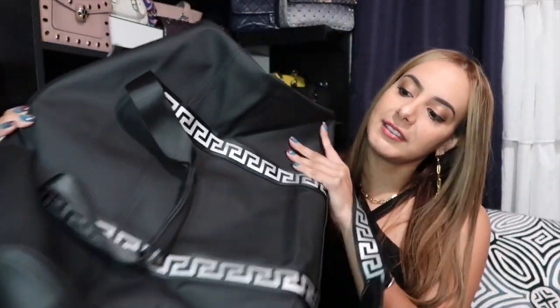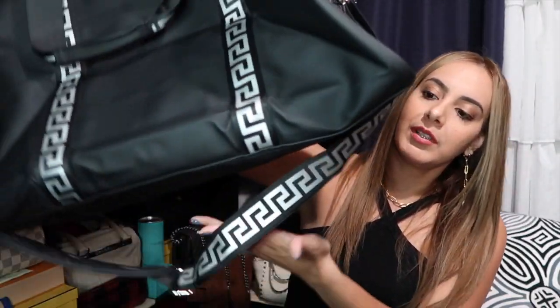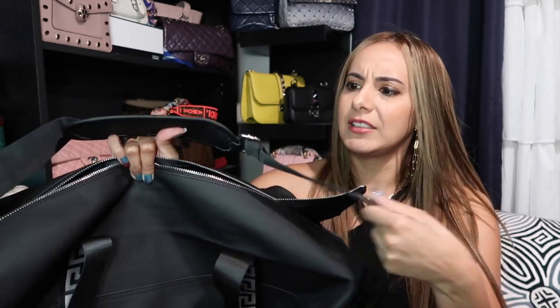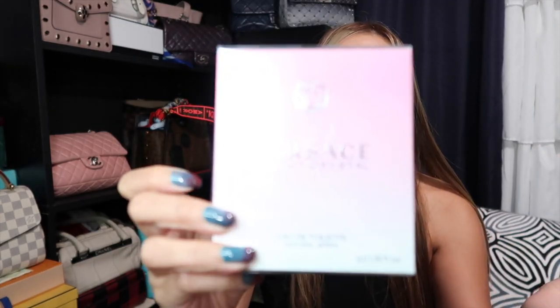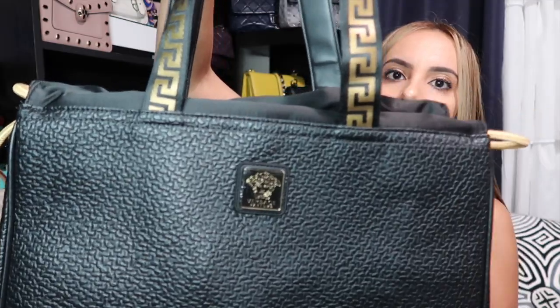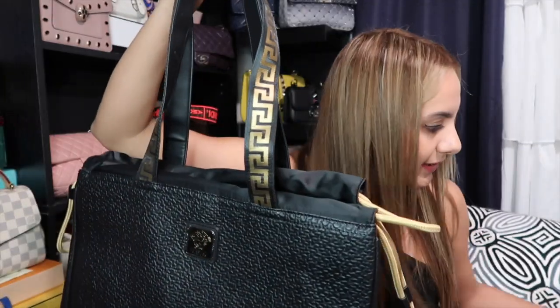And let me show you the other item. But this, I'm shocked that this was free. Unbelievable. And then it has the long strap that's adjustable and padded. This is free. I can't believe this. And that's not it. I told you I bought three perfumes. I also got the Versace Bright Crystal to give away, so I can't really open it, but I got this one. And so I got this tote from Versace, and I can't believe this is free too.